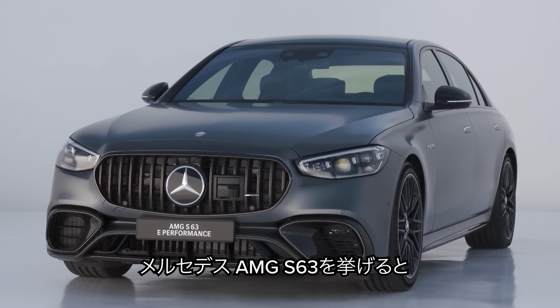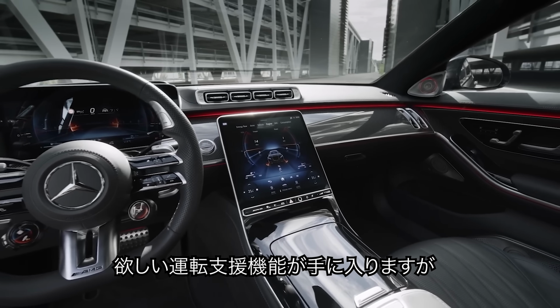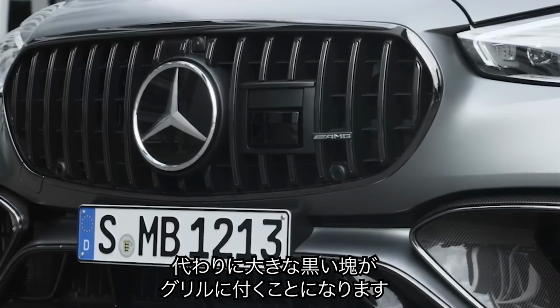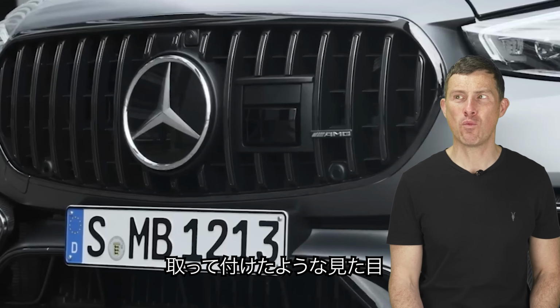Let's say you've just bought a brand new Mercedes-AMG S63 and you want all of the optional driver assistance technology you can get. In that case, you're going to have to put up with a massive black box sticking out the grille of the car. Look at it! Looks like a knockoff accessory from Wish.com.